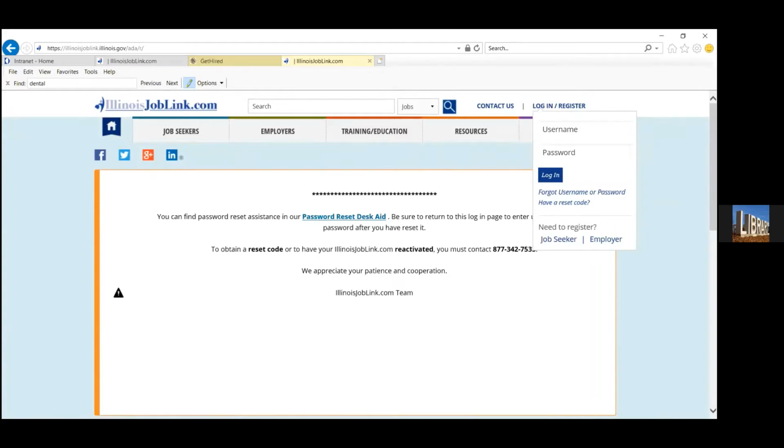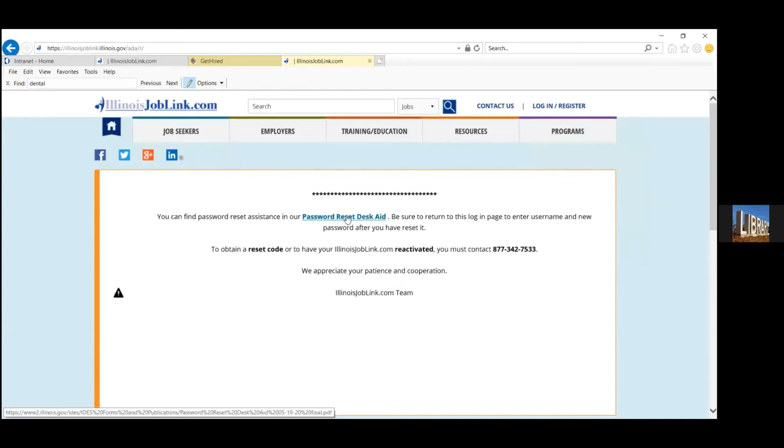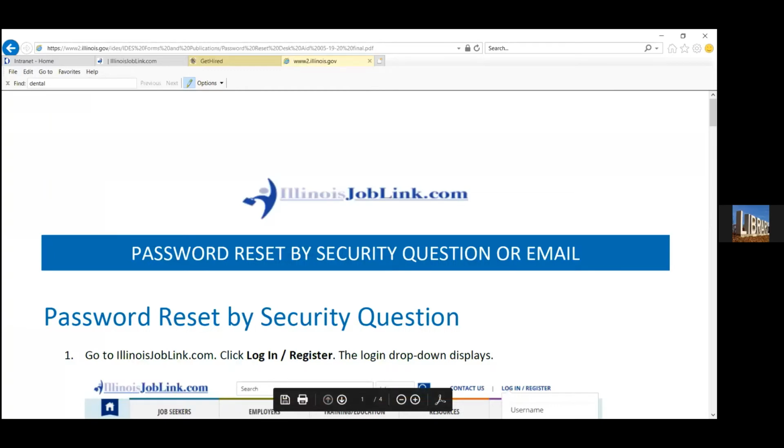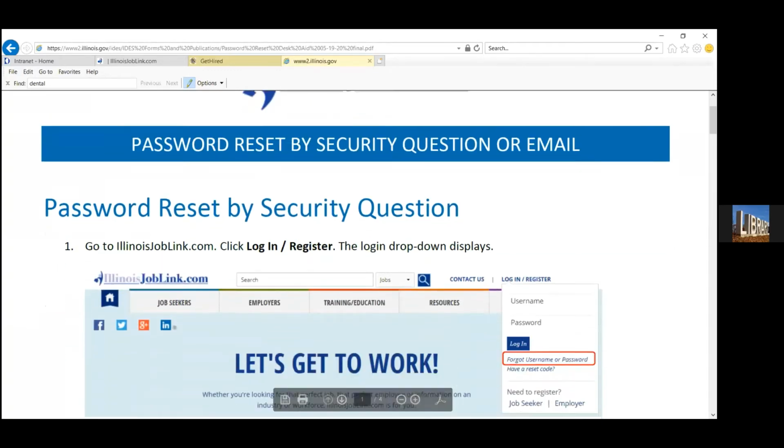a brand new password. If you had an account years ago and then you filed for unemployment insurance again, you'd have the same username, but your password would be the last password that you had. And a lot of times that's obviously difficult to remember. So we do have a password reset desk aid right here. If you don't remember your password, you can always go look at this password reset desk aid. That'll give you the step-by-step instructions on how to get back into the system.